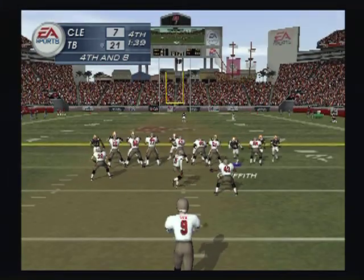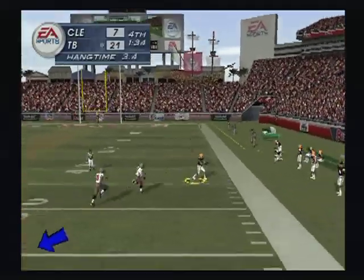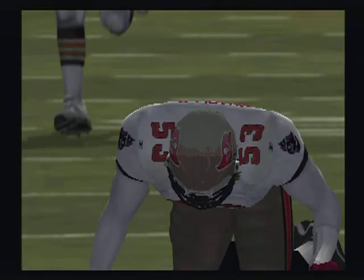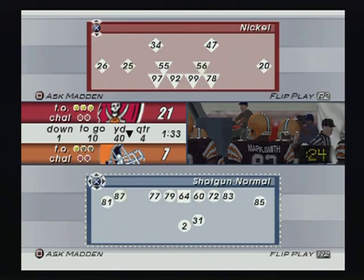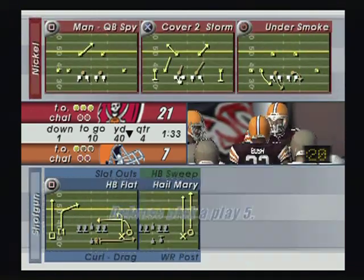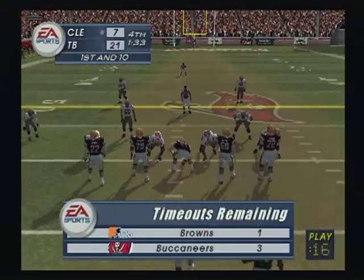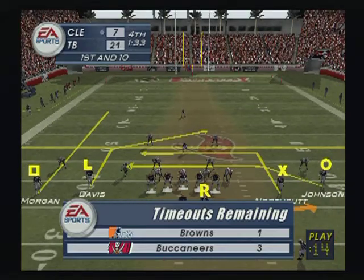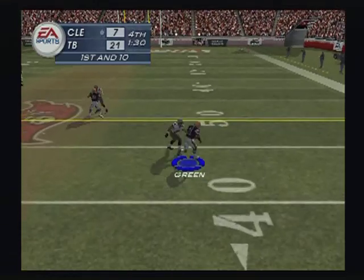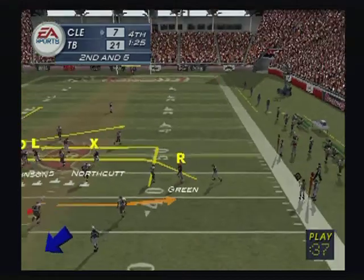Tupa is looking for a good punt here. Davis muffs the catch. The Browns scoop up the live ball. It's first and 10. Ball on their own 40. Set. Drops back. Couch passes it right. He hits his receiver. Green is there for the catch, his first of the game.